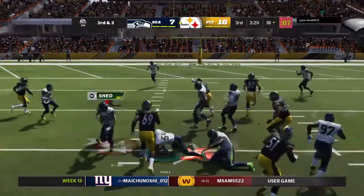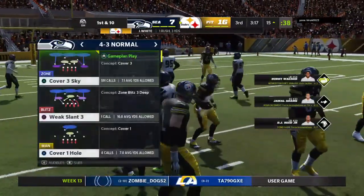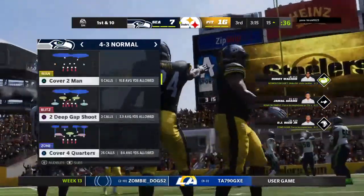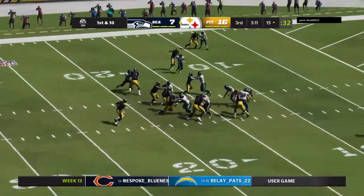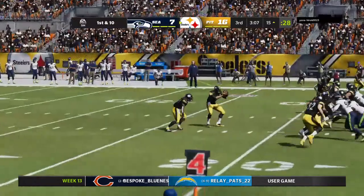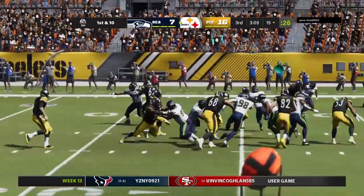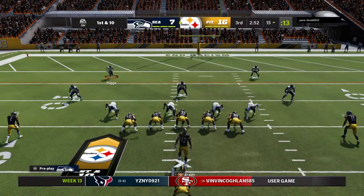They'll run it here. This is James White. And he will have a Steelers first down. It won't be by much. He needed 3, and he got 3, barely. But the mark shows first down. Line of scrimmage, the 15. It's 1st and 10.